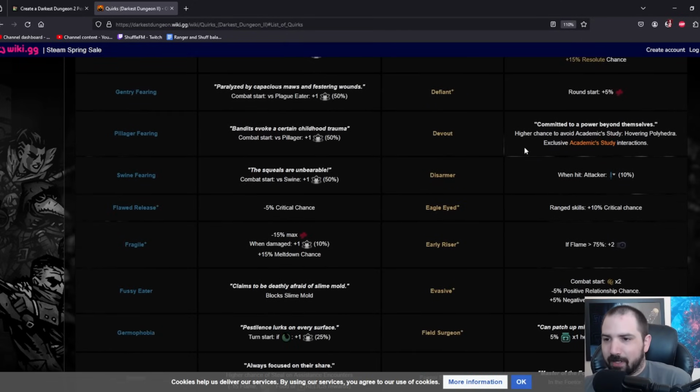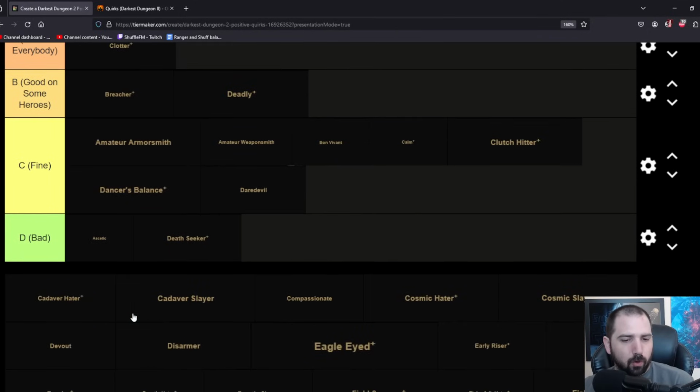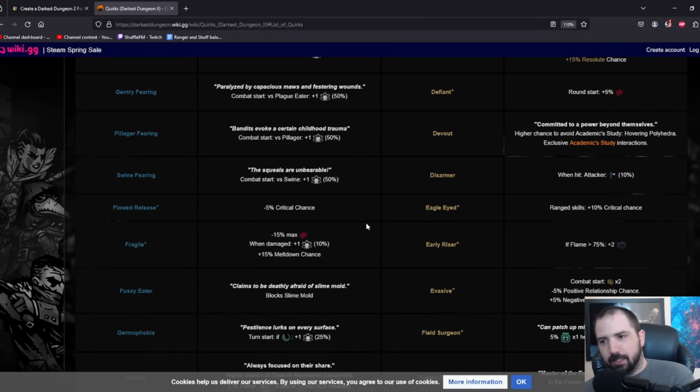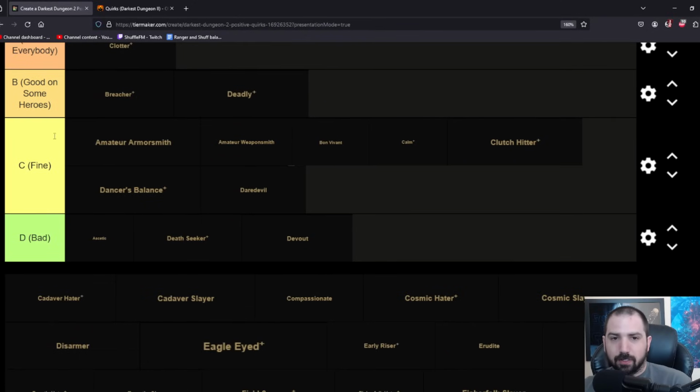Devout. Higher chance to avoid academic study. Hovering polyhedra. Exclusive interactions. Without more information on that, I'm going to say bad. Because the hovering, like the Forbidden D20, that's the one it's referring to. That thing is pretty solid. You get some decent rewards for it, so these exclusive interactions would have to be good in order to make this up a tier, but at face value, it's this.